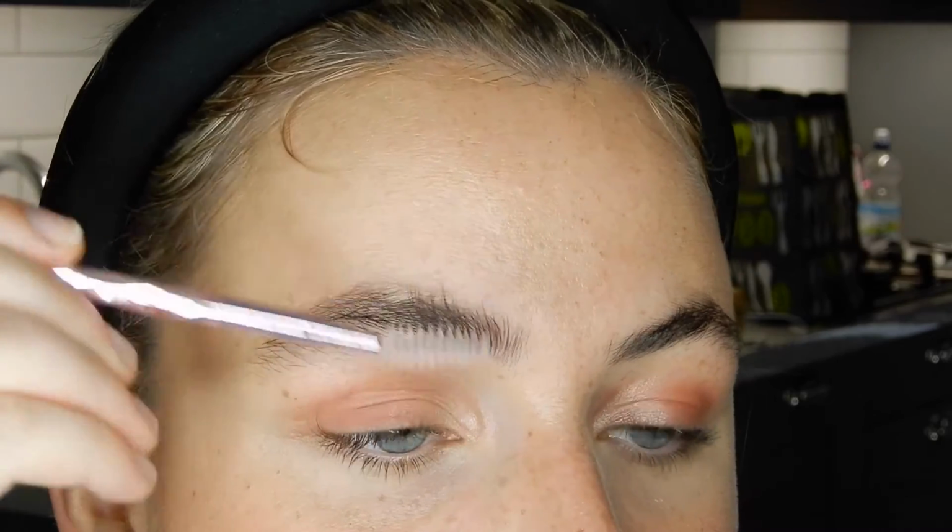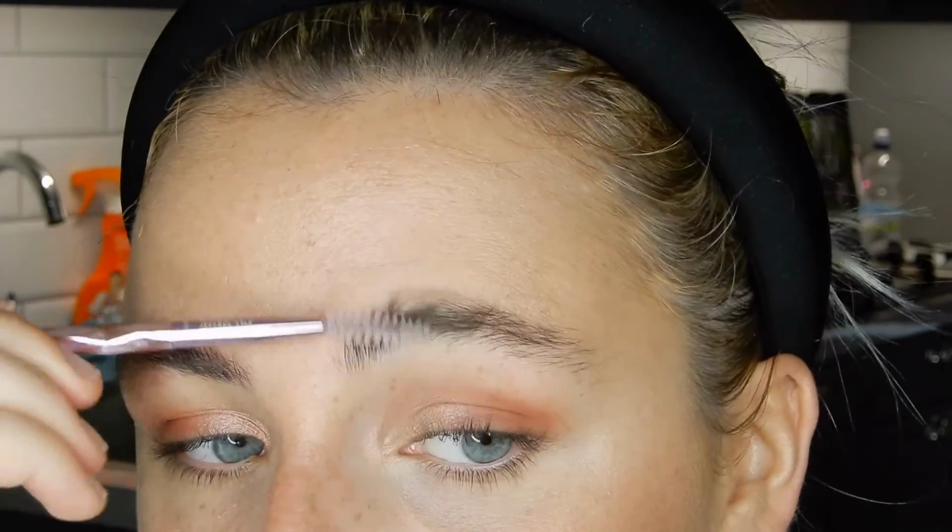I got the Soap and Glory Archery 2-in-1 Brow. It's the sculpting crayon, and you get a gel brush at the end, one of the thick ones, which is really cool. So I'm going to try that. I'll zoom you in. I'm just going to comb them out first using my Jeffree Star brush, just like so, to see the shape.